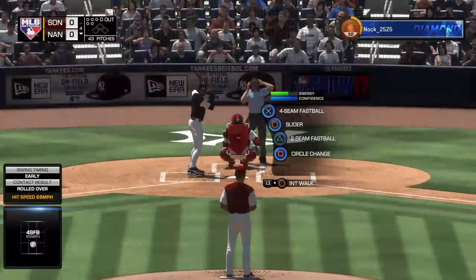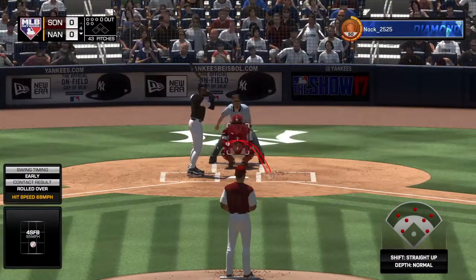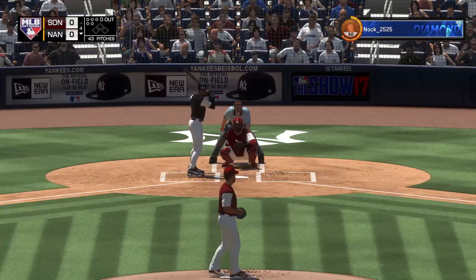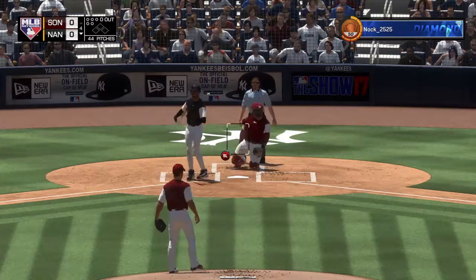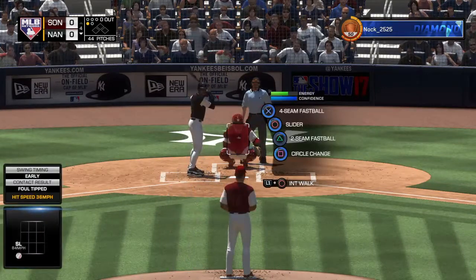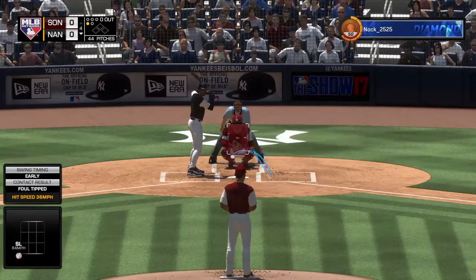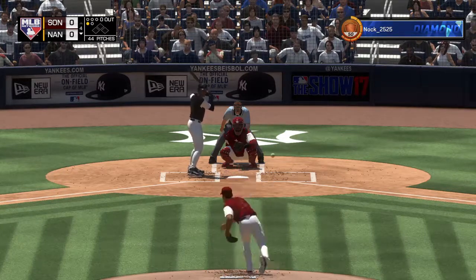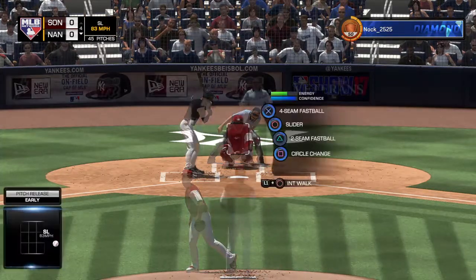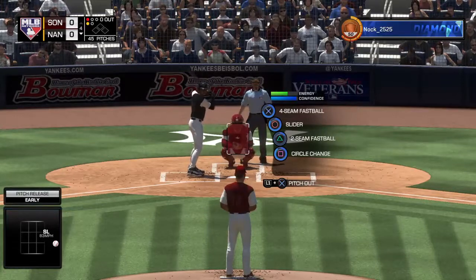Ready for another chance? Ken Griffey Jr. He'll start things out here in a tie ball game. Ken Griffey Jr. And this one's chopped foul right at home plate. Into the windup. Here comes the 0-1. And this misses the outside corner, so it's knotted up at 1-1.